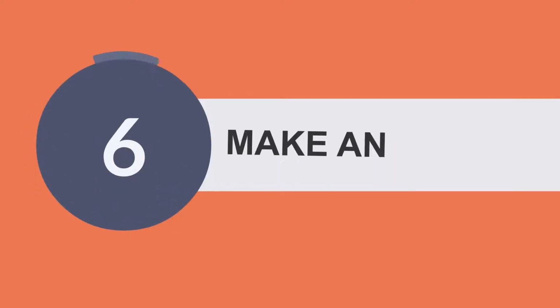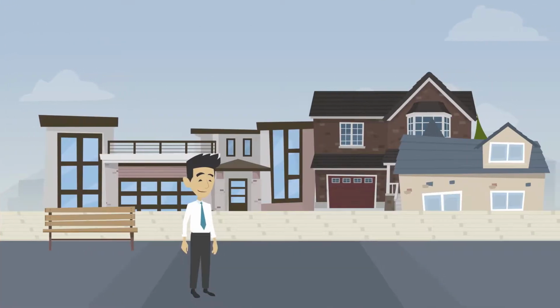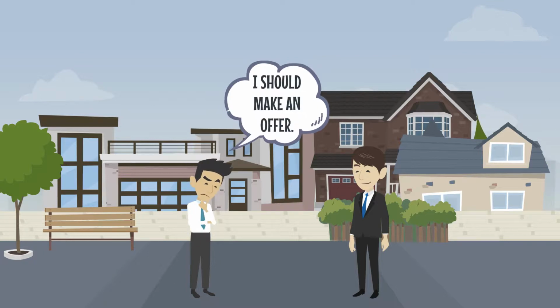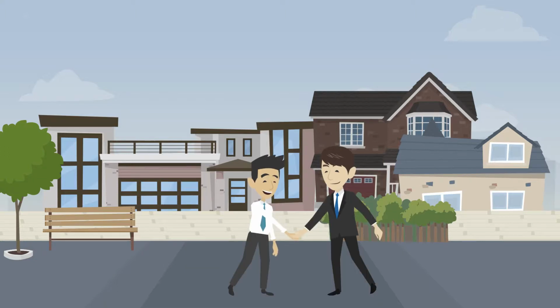Number 6. Make an offer. So far, we've gone through much of the prep work. Now comes the exciting bit. If you see a property that has good potential, it's time to make an offer on it. When making an offer, always negotiate. Plan to negotiate a few rounds. This will yield a better deal overall after talking out the terms several times.